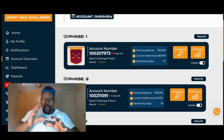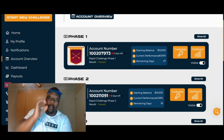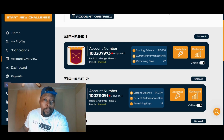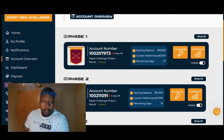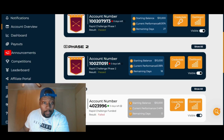So forget the whole new look and feel. This is where I was really curious as to what is going on. Looking at the account overview page in the client area, you can see with the one account I had, phase 1 paused. This was back when they still had a limited amount of time to pause them. That's how long ago this account was started. So phase 1 paused, phase 2 paused.